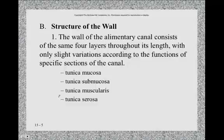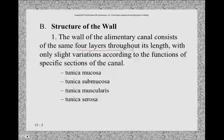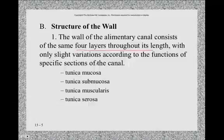Okay, so now let's talk about the structure of the wall of the alimentary canal. It's going to consist of these four major layers, and these four major layers you're going to find are consistent throughout the length of the alimentary canal. They just vary, so each layer might vary in thickness and size, depending upon where it is in the alimentary canal.